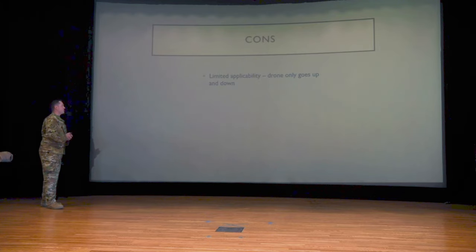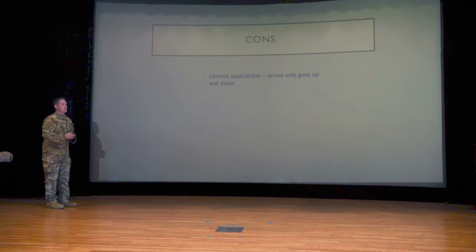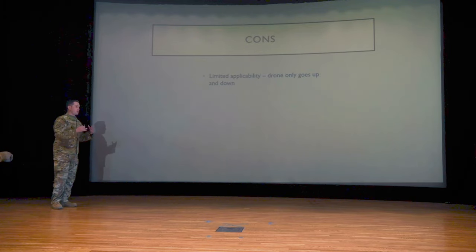The only con we can think of is just the limited applicability. It only goes up and down, but still when you're on scene, typically scenes don't move anywhere. You can set up in one spot and leave it in that spot as long as you need to.